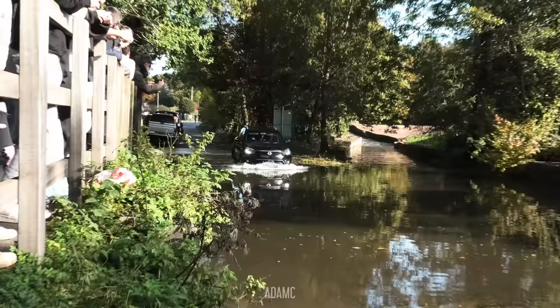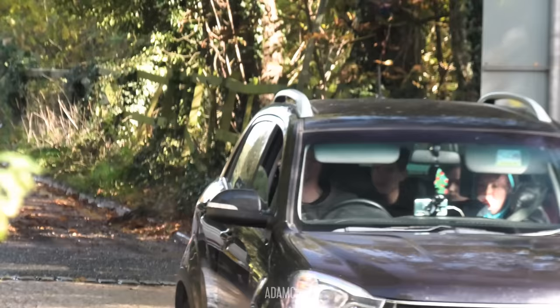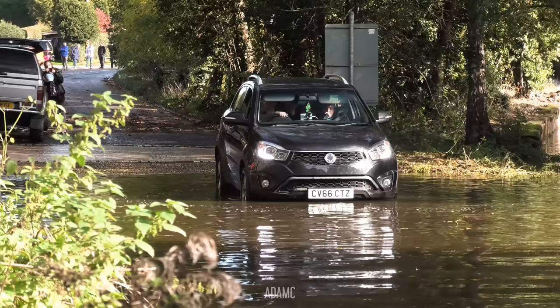Oh, what does SsangYong do? Are SsangYong good at... Oh, we will never know because they've bailed. Look, they're laughing. He's like, is it possible for a SsangYong? I don't know. We've never seen one. They're giving him instructions as to how to do it. He's already halfway and he might as well send... Well, not send it, but just continue at a slow speed.